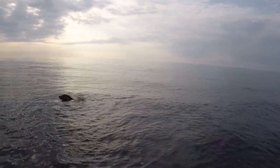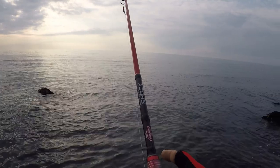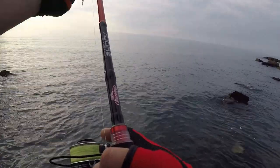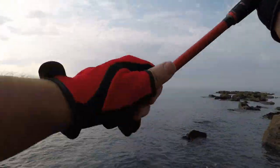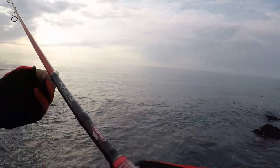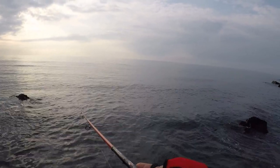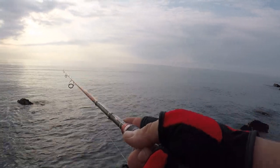You can see that lure coming back in now. Don't know if you can see the wobble on that lure. So like I said, today's just an experiment day really. I'm just going to experiment and play around with my lures, get used to the feel of them again after quite a long break, to be fair. The last bass I caught was October last year, I believe.